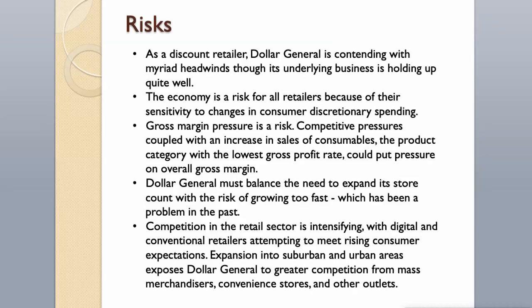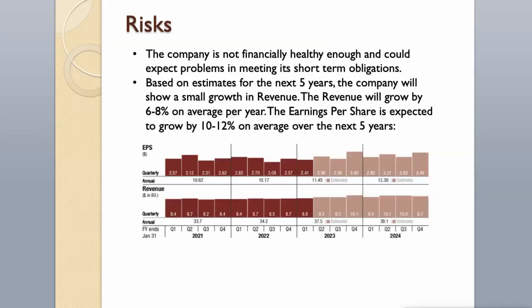Competition in the retail sector is intensifying, with digital and conventional retailers attempting to meet rising consumer expectations. Expansion into suburban and urban areas exposes Dollar General to greater competition from mass merchandisers, convenience stores and other outlets. The company is not financially healthy enough, and could expect problems in meeting its short-term obligations. Based on estimates for the next 5 years, the company will show a small growth in revenue. The revenue will grow by 6 to 8% on average per year. The earnings per share is expected to grow by 10 to 12% on average over the next 5 years.